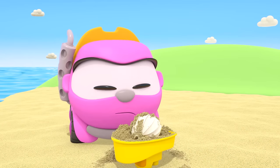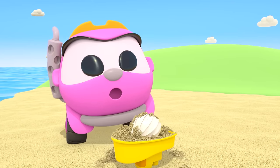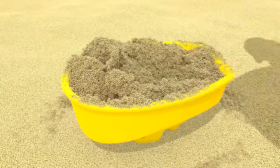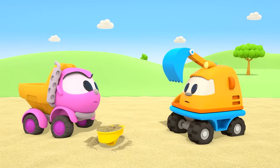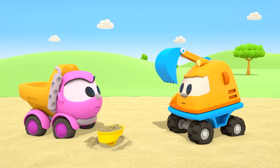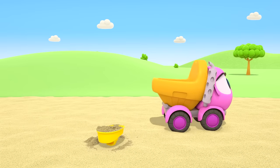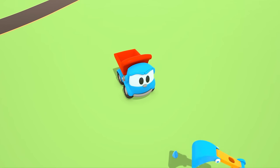Look, in the sand, it's a shell. Oh, wow! Let me see. Hey, I saw it first. I dug it up. Scoop, where are you off to? That's not very nice, you know. You can play with the shell together.